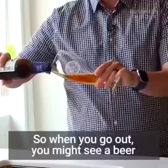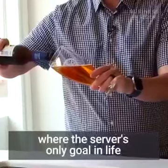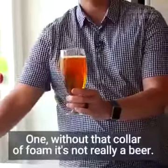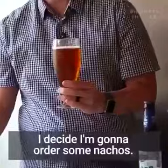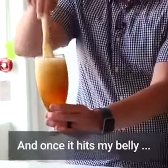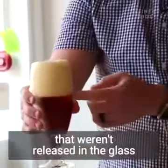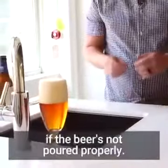So when you go out, you might see a beer poured like this, where the server's only goal in life is to not let any of that CO2 out of the beer. A couple things here. One, without that foam, it's not really a beer. Two, I decided I'm going to order some nachos. And I take that first bite, and once it hits my belly, that happens. So there's about 2.5 bottles of CO2 in this beer that weren't released in the glass.